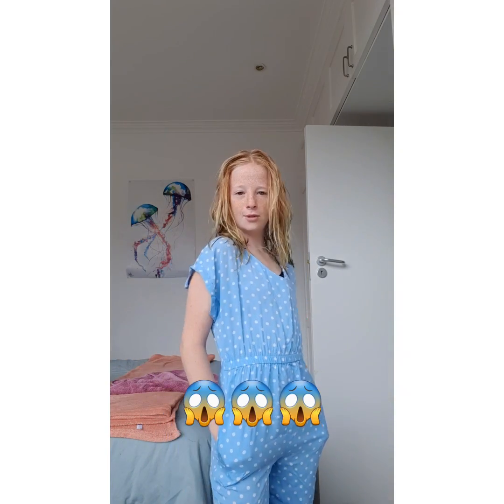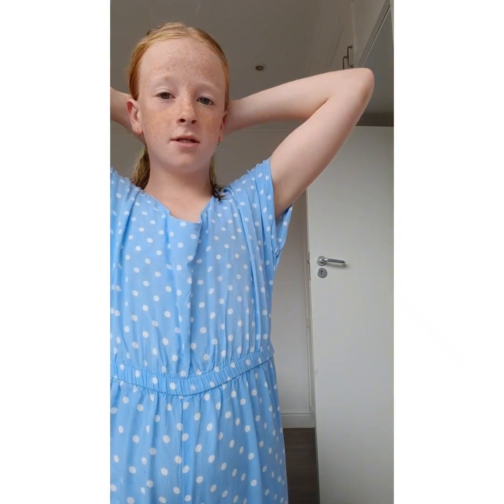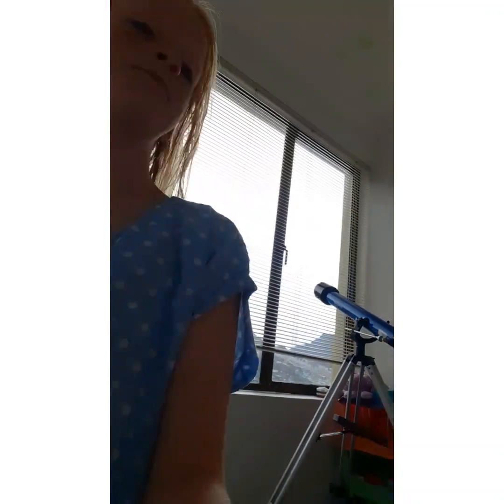Okay, so this is going to be my outfit. Really cute. As you can see, my hair is still green, but I can barely even see it, but when it's dry it's going to pop. Look. Okay, so now I'm just going to tie my hair for now and go do my skincare.